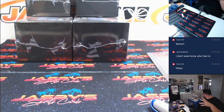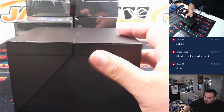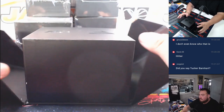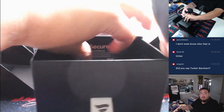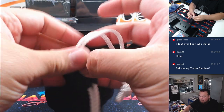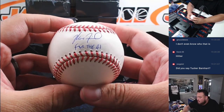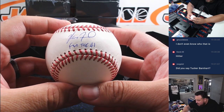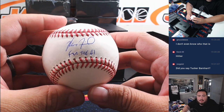I feel like after the first Acuna, we're kind of slacking. Let's pick up the autographs here. That's Max Fried for the A inscription, and that's for Atlanta. Another one for you, I.